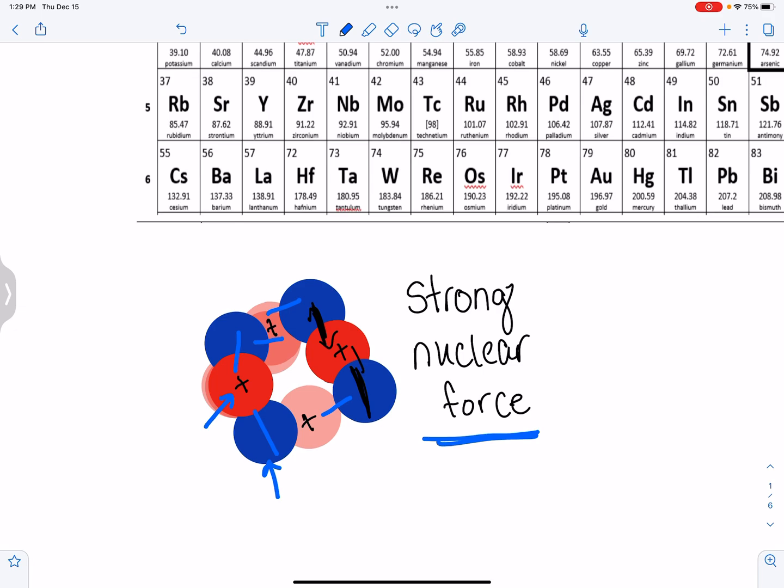However, it only works over short distances, namely about the distance of the diameter of a proton or a neutron. AKA, it helps hold things together because it can go from the middle of one to the middle of the other, holds them together really, really tight. Why do we need something like this to hold a nucleus together? Because we have positive charges really, really close to each other.